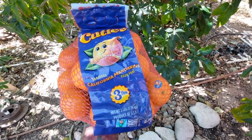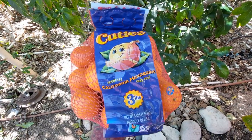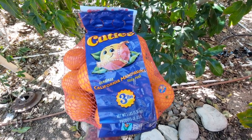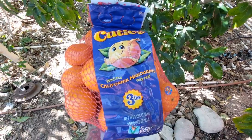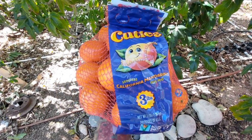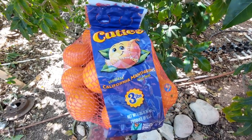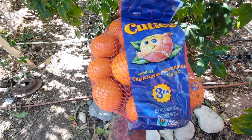Okay. So these go very, very flat in flavor very, very quickly, especially when they're sitting there on the counter. When you pick them yourself, they're going to be at peak ripeness when you pick them, and obviously you're going to eat them right away, so there really is no time for them to sit around.